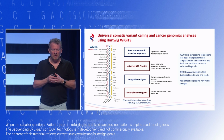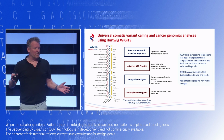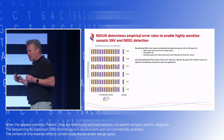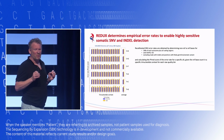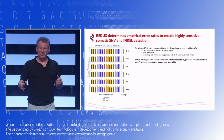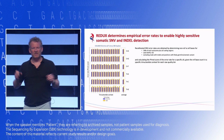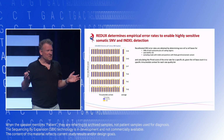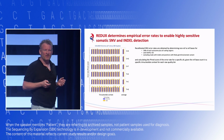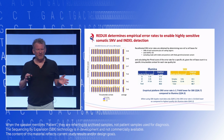It took us a few months to optimize this tool to also work with the SBX data, which has its own characteristics, and the rest of the tools of this pipeline were not modified, meaning they should all work once you have the Redux tool properly working for this SBX data. What Redux specifically does is determine empirically the error rates to enable highly sensitive somatic SNV and indel detection. That's not machine learning that you do once; it does that for every sample that comes in. So an FFPE sample has a different error profile, and that's taken into account for the variant calling. This is what it looks like for SNVs. It's a trinucleotide context error rate that we determine based on a few percent of the genome that we survey, for errors compared to normal reads. And this allows us also to calculate the empirical error rates from the different platforms. On the SBX platform, there are no different quality bins like there are for Illumina, but you have simplex and duplex reads.